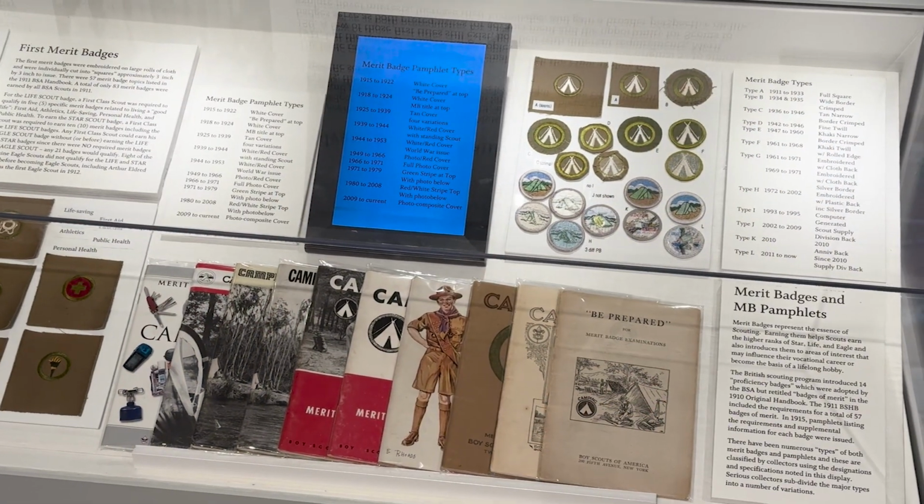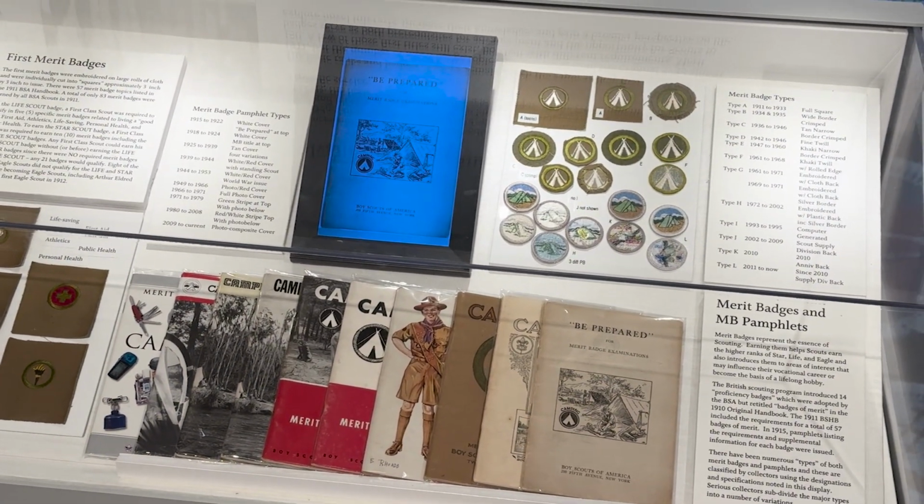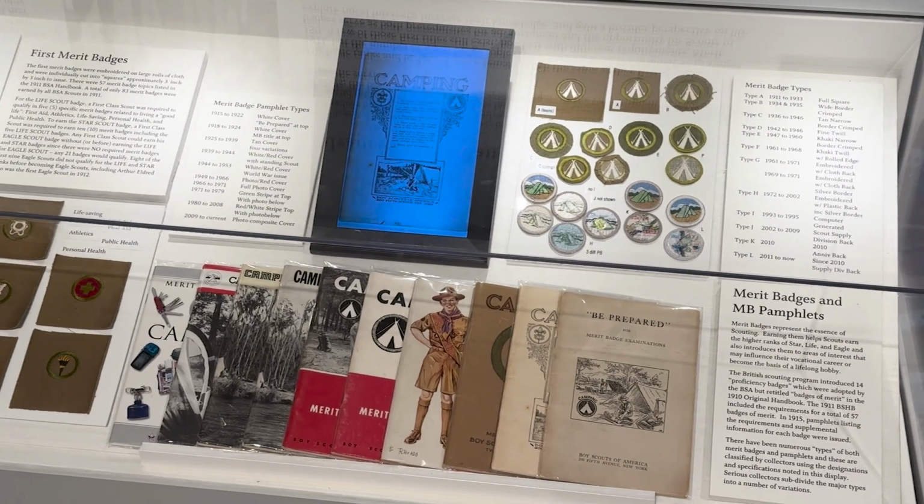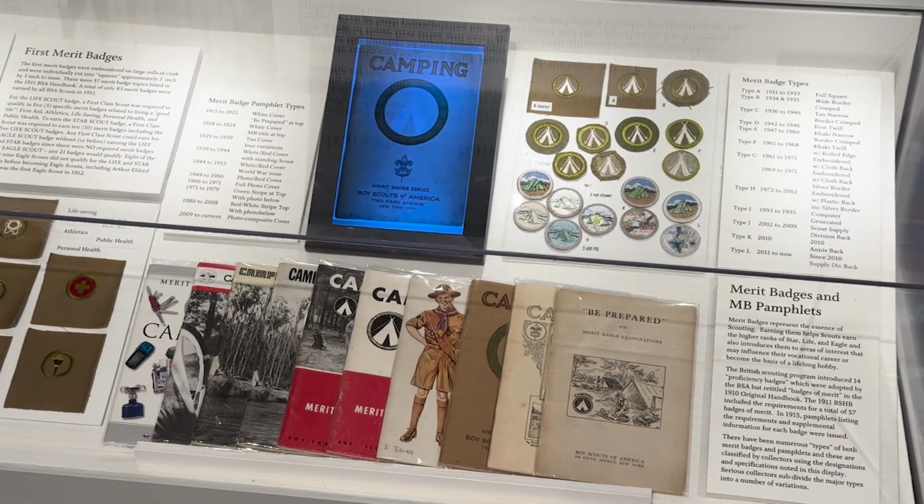I then asked John to talk about the biggest change that occurred to the Merit Badge pamphlets since their creation. The very first ones were very small. They didn't have that much documentation to them. They've gone through 10 cover iterations, and they're all on display here at the museum. And so the biggest one I can take would be a good transition point.